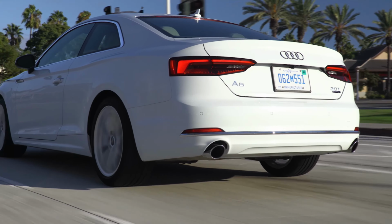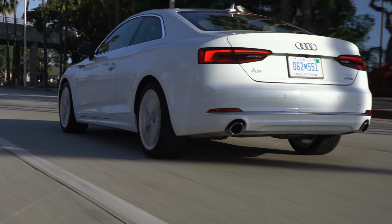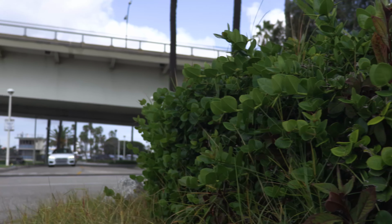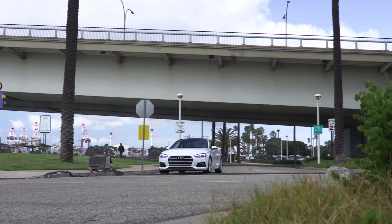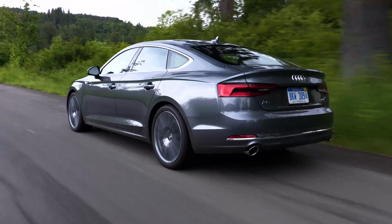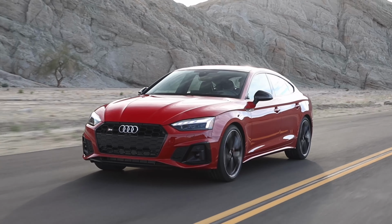For 2025, you can no longer get the coupe or the convertible version of the A5 or the performance models. That's crazy. Whenever you think of Audi A5, the first thing that usually comes to our mind is the coupe version or the convertible, something along those lines. Now the A5 is only available as a Sportback. Same thing for the S5 and the RS5. They're also only going to be available as the Sportback 4-door coupe design, which is cool.